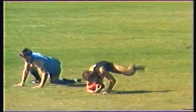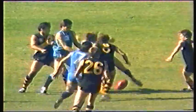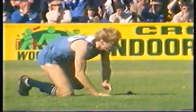Tackle on by Radbone. Stringer gets it clear to McGuinness, he's got the run, he's got time to bounce it. Oh, and he's fallen over, and so it's Pake. Handball's wide to Holst. Radbone tries to run through, up over the shoulder, and he'll get a free. Centre half-back position. It was a beautiful bit of play by Chris Radbone. He never took his body off the line of that ball for a second. Radbone to run it out onto the outer wing position.